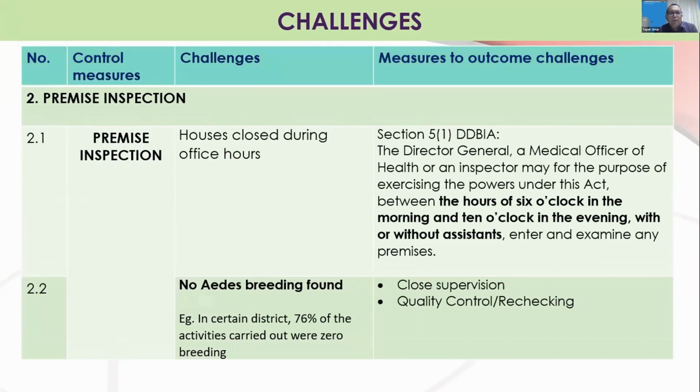Next is the challenge of houses closed during office hours. For premise inspection, just like I mentioned earlier, the coverage was around 30%. Normally we do the inspection during office hours, but under our law, section 5(5) permits us to conduct the inspection after office hours, from 6 to 10 p.m. Meaning, when the owner of the house has already returned home from work, we can go to the house and do the inspection from 6 p.m. to 10 p.m.